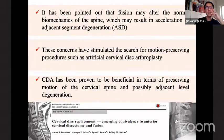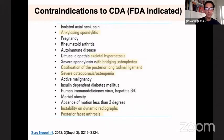However, in the past, it has been pointed out that fusion may alter the biomechanics of the spine, which may lead to acceleration of adjacent segment degeneration. All these concerns have stimulated the search for motion preservation procedures, such as artificial cervical disc arthroplasty. Now we know that CDA is safe and has been proven beneficial in preserving motion of the cervical spine and also reducing the rate of adjacent level degeneration.